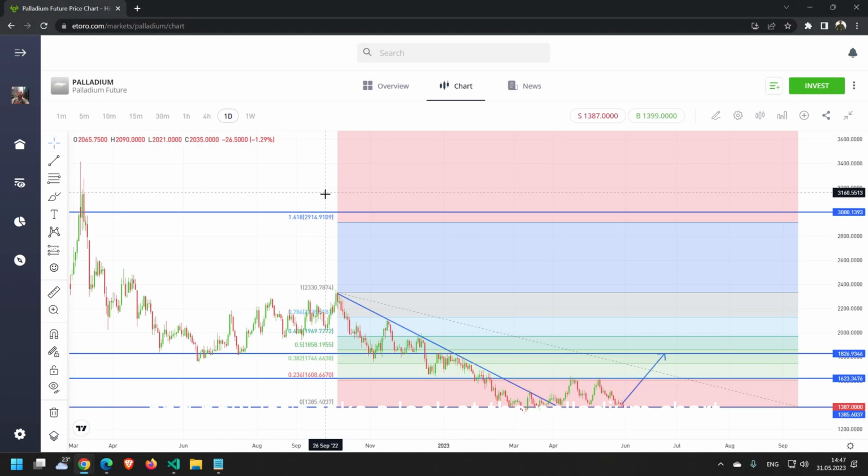And now let's take a look at the palladium chart. As you can see, it was falling, then tried to continue to rise, and then fell again and tested the support level several times at the price of around 1400, and now it's still trying to break down, and it might be successful because the overall trend is a downtrend, but in general, if it works out and doesn't fall even further, the price can continue to rise, and the next target would be at around 1800, and this is quite a huge move from the current 1400, but we'll see.